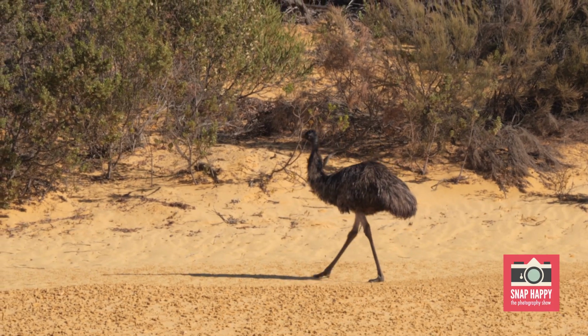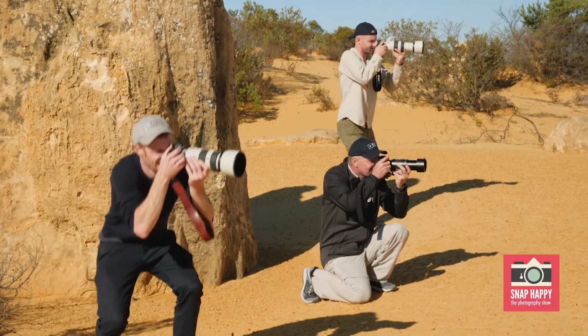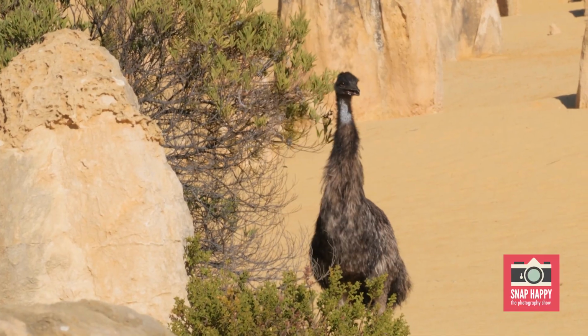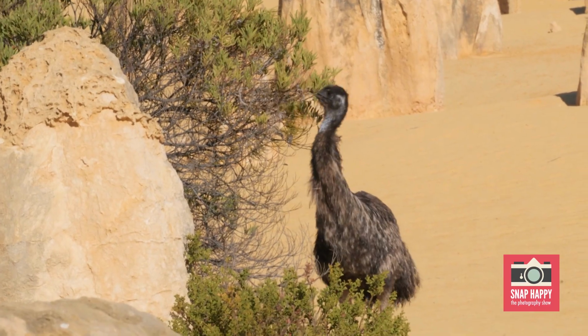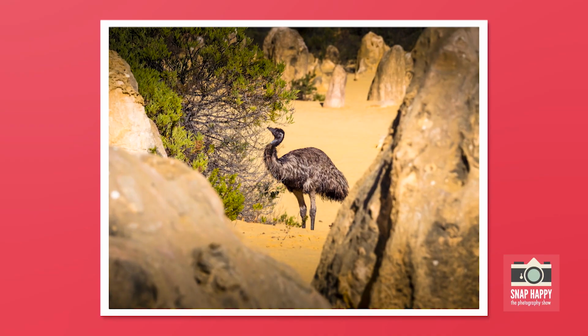We're just about to pack up, hop in the vehicles. Guess who comes along? Mr. Emu. Fantastic experience. We've been following the emu for quite a while now, keeping a distance using our long telephoto lenses and getting really unique photographic opportunities. Have a look at some of the results.